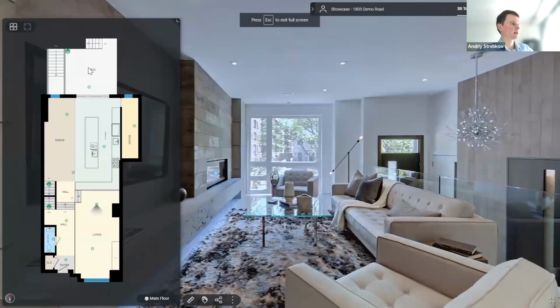And even here, if you download the PDF floor plan, maybe in the meanwhile I can show you here. This is your typical iGUIDE. And even here, you can see that everything is color coded. The deck is colored in gray, so it means that it's not included.